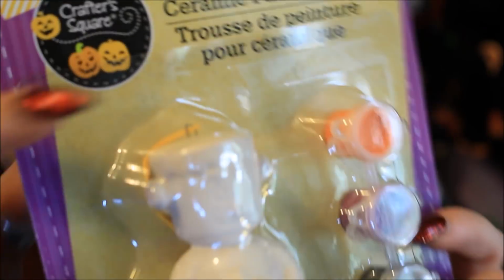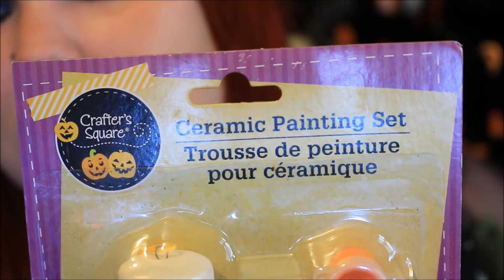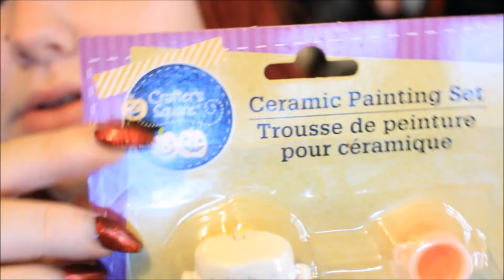It doesn't give you very many colours, so I'll probably be using my own ceramic paints, otherwise he will just be a three-toned Frankenstein. But I'm very excited to paint him, and then of course I can hang him on my tree, which is very exciting. Again, I'm not exactly sure where it's from, but it says Crafters Square in the middle, in case that means anything to any of you in America.